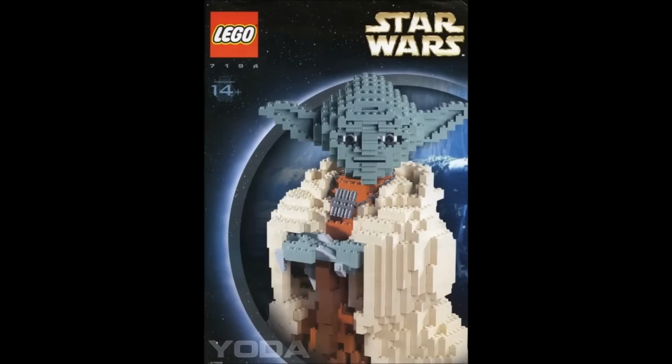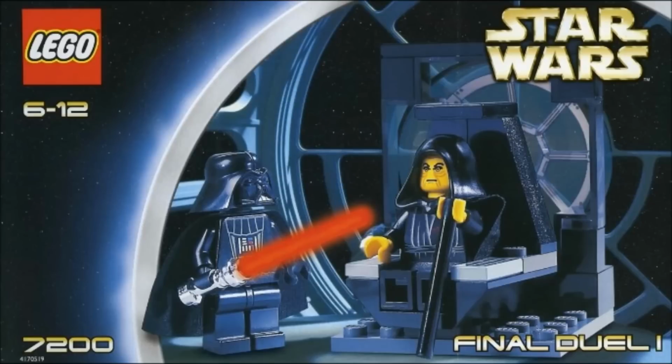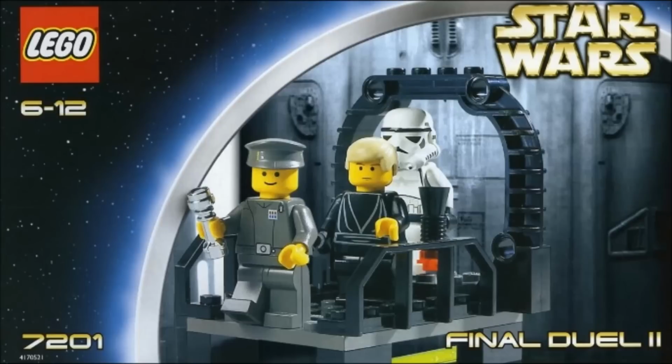And you got the Final Duel Part 1, which I had back in the day, and I still do. This was always cool because it came with Palpatine and it came with Vader. I was like, that's so awesome. And what's cool is you would use that to connect to the Final Duel Part 2, which both of them were $7, and then you would put them together and make this great scene. I actually think I got 2 of the Final Duel Part 2, which is quite awesome because both of them are great parts packs and just a very iconic scene altogether.